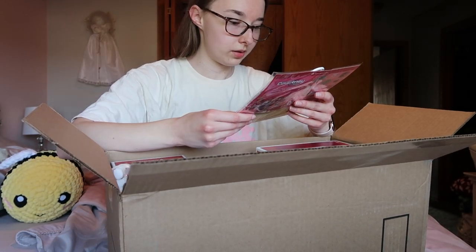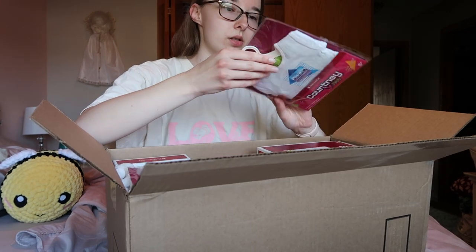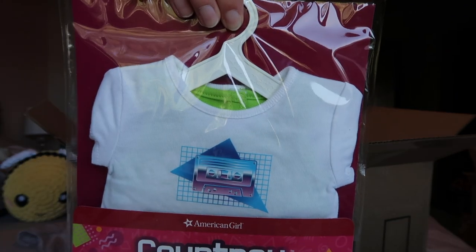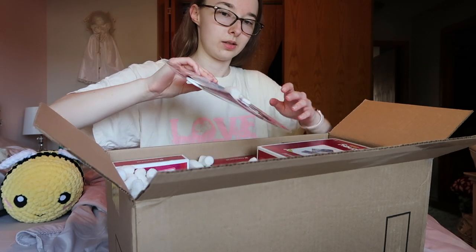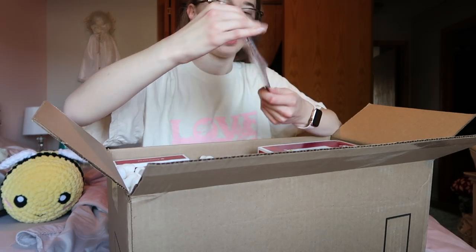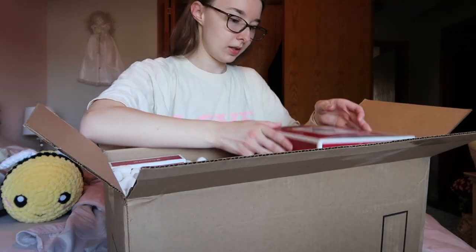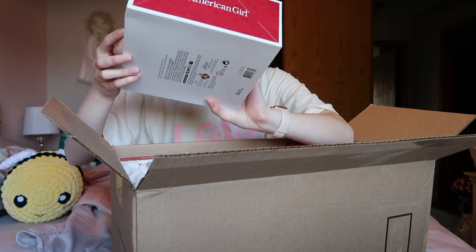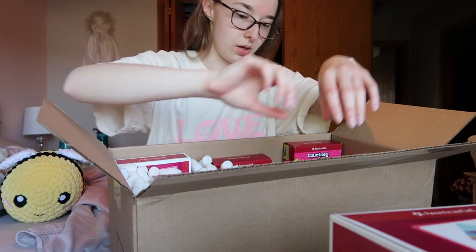This is Courtney's t-shirt and tank set. There's a green tank top underneath. It's this one right here. And then her leggings. I'm showing you everything that came in the ultimate collection. It's her Care Bears sleeping bag set. And then we'll open everything.